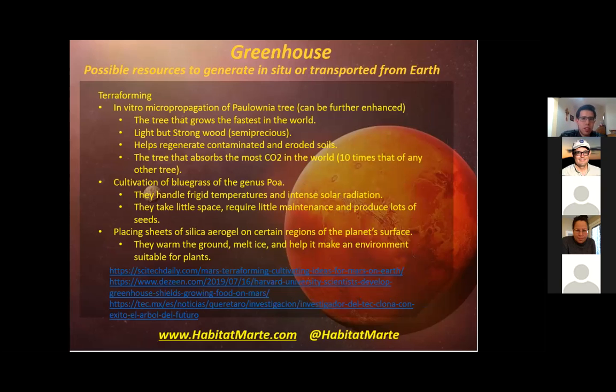And this is very interesting because it's the tree that grows the fastest in the whole world. It has a very light but strong wood. It's considered semi-precious wood. It helps regenerate contaminated and eroded soils, and is the tree that absorbs the most CO2 in the world, 10 times better than any other tree, which can really help us in terraforming efforts.